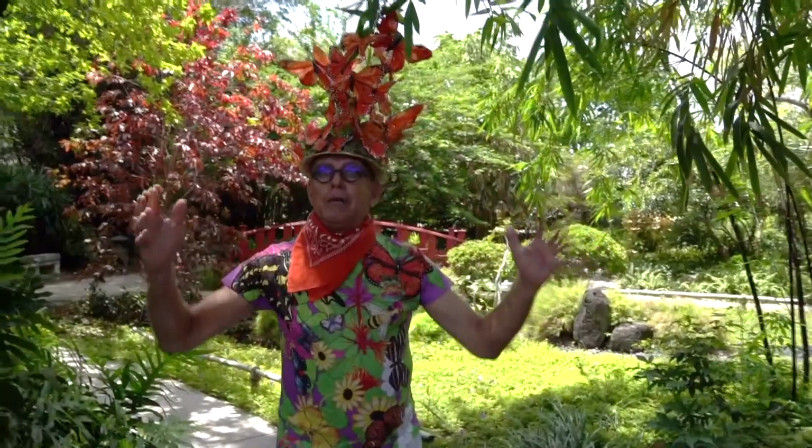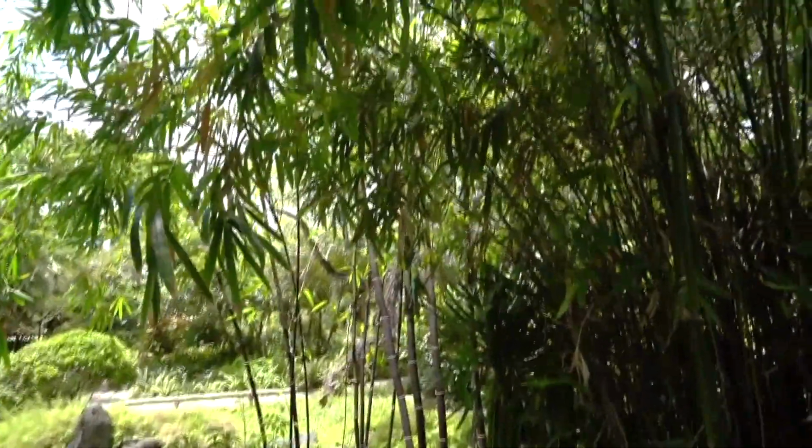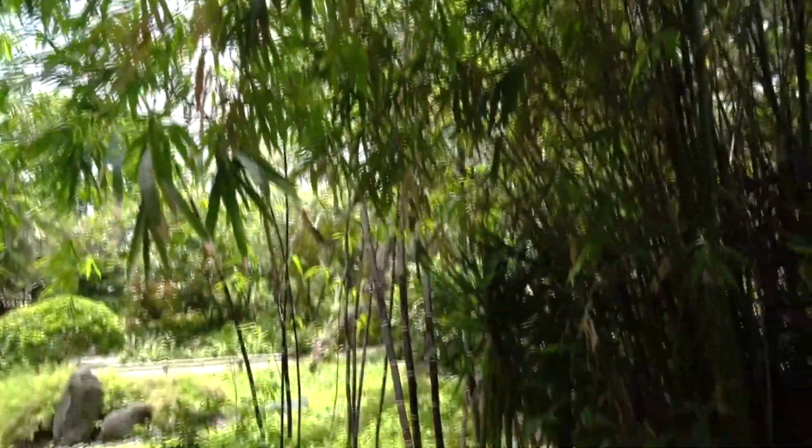See, the Japanese garden represents all of nature in miniaturized form. This is actually our bamboo collection. Over here, the black bamboo. It symbolizes strength and persistence. I'm going to show you the crooked tree.